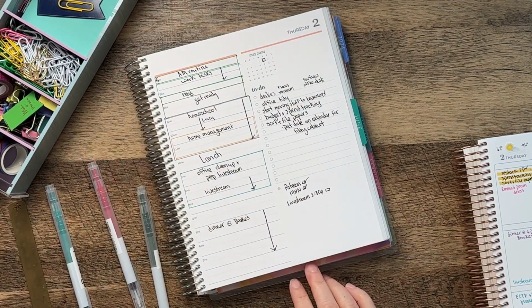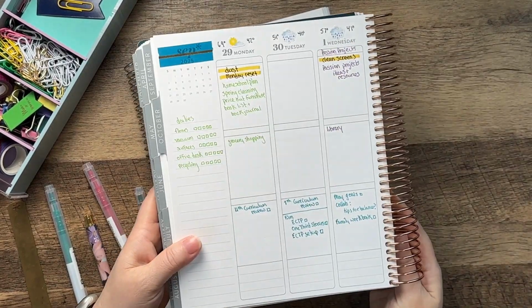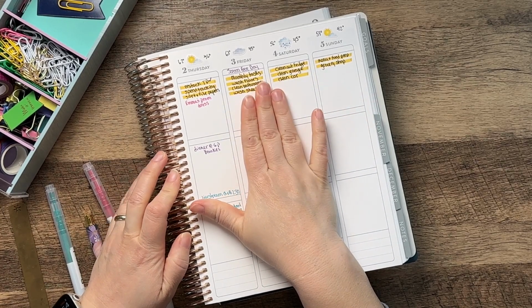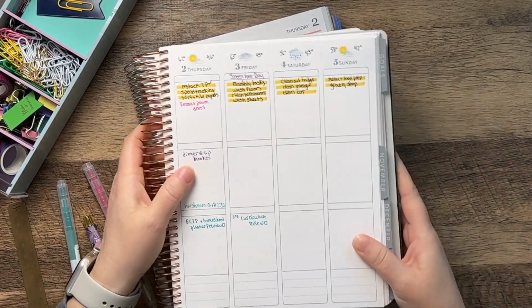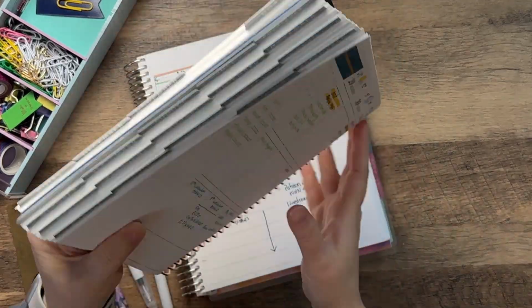Okay guys, so this is Thursday. We will see how it goes. I'm feeling really good about my planning for the week and how I've done the home management tasks in here. That's obviously going to change once I get into my new daily duo in July. So we will see, or maybe I will keep things in here still. I don't know. This hasn't been a super busy week.